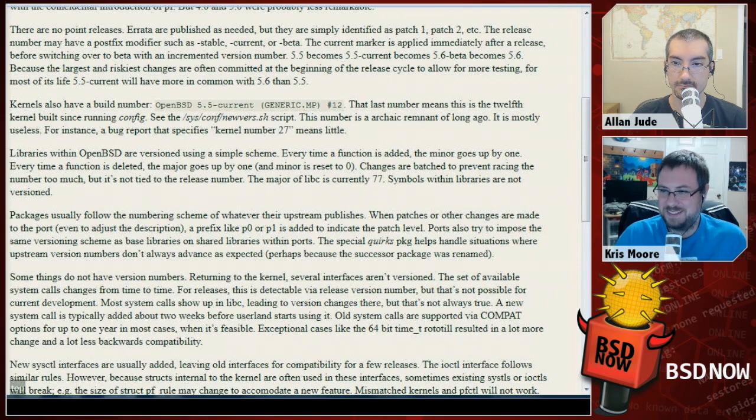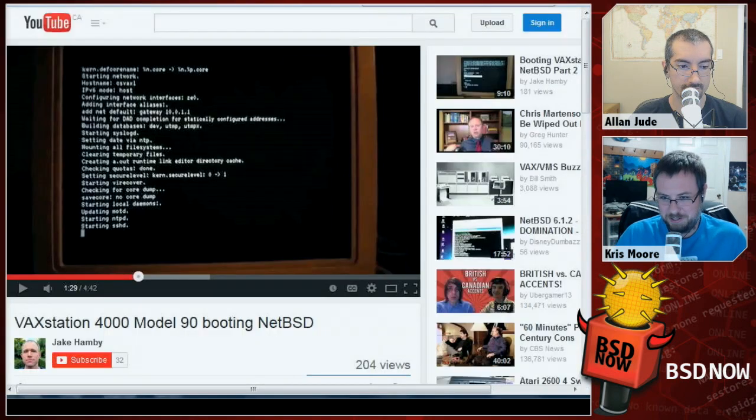Okay, well, good deal. So next up in the headlines this week, we got an interesting article about a VAXstation 4000 Model 90. Wow, that's a throwback. It's 22 years old now. 1992. And wait till you hear the specs on this. You know how we like to gush over really high-end systems here. This has a whopping 71 megahertz CPU, but with 128 megs of ECC RAM. So how awesome is that?